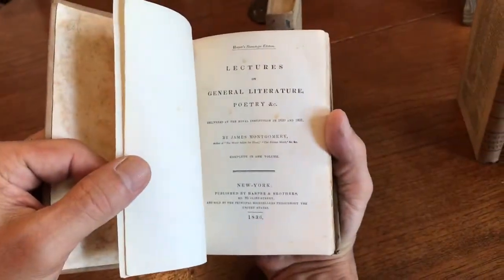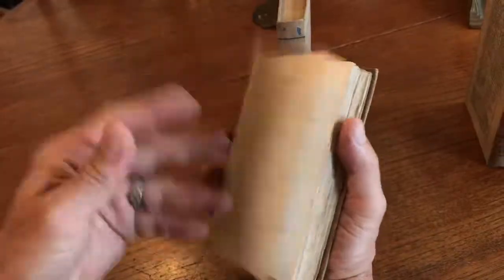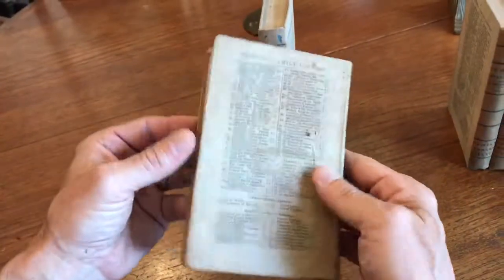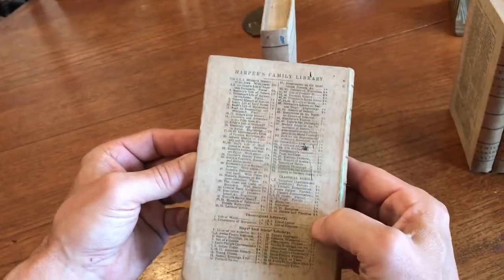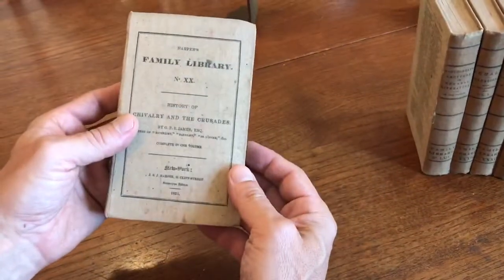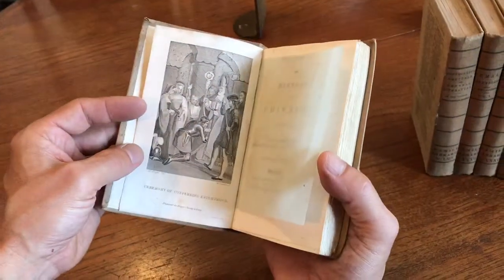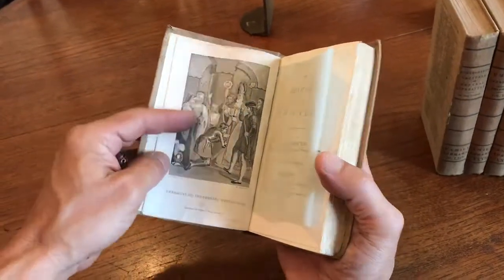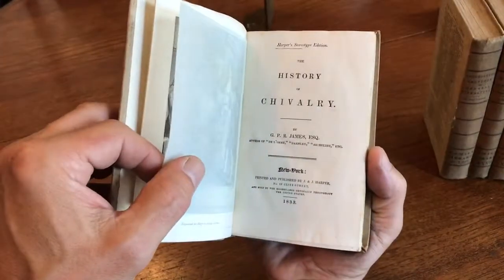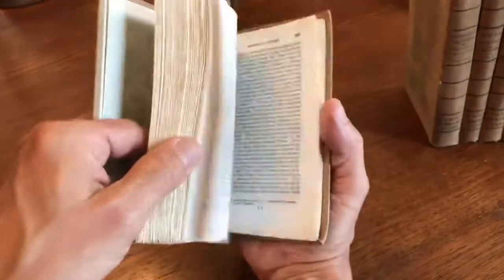Here's another one, 1836, Lectures on General Literature and Poetry, typical type of spotting, but the text block remains essentially tight and sound as issued. Again, we see publisher's catalog on the rear. And then the final volume in this lot of 10 is this History of Chivalry and the Crusades. We've got an engraved frontis here, conferring of knighthood, 1833. This is early publisher's cloth at this date in the United States.